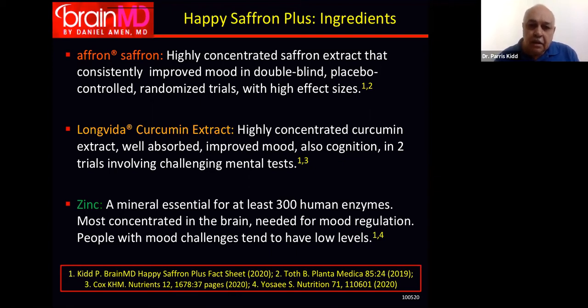And then we found that zinc, the humble mineral zinc, which however is essential for at least 300 different human enzymes, an essential nutrient, goes mostly into their active site so that the enzymes cannot work without zinc. It's most concentrated in the brain, and it's needed for regulation of mood. And people with mood challenges tend to have low levels of zinc. So we put that in as well.